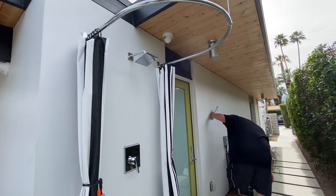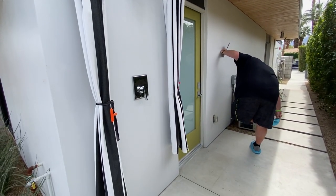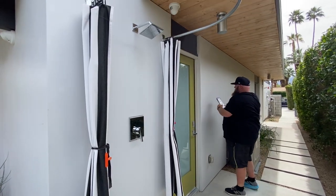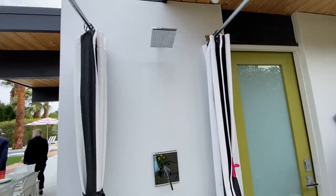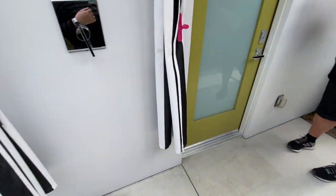How come all I want in life now is an outdoor shower? I didn't know that this was something that I desired until I started seeing these. Now I want one. All right, that one wins so far. We have one more to look at, but that one was my favorite.